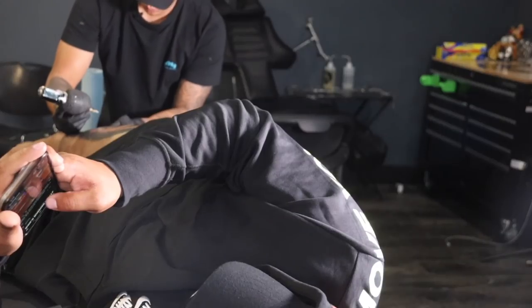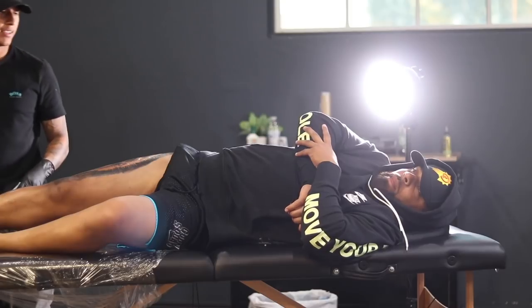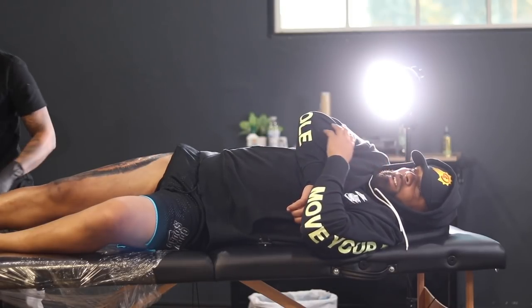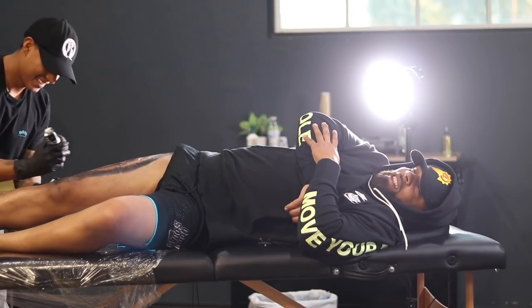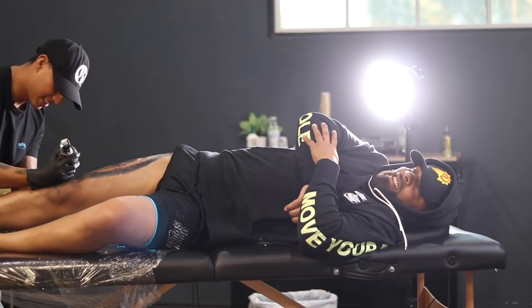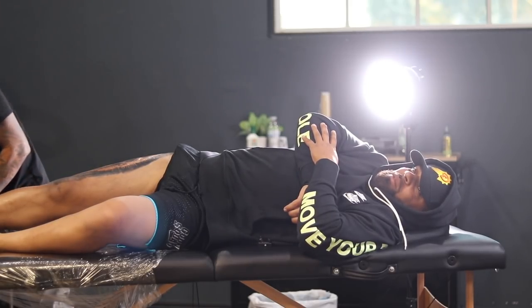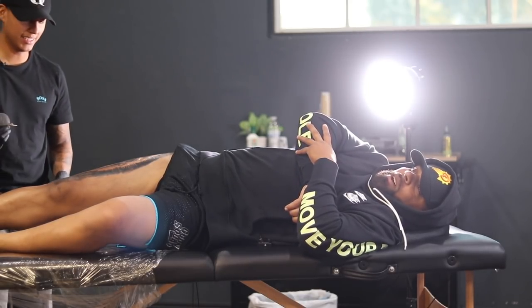Where was the most painful part? Of the thigh? I think the back of the thigh a little bit, and then kind of that top, around the hip area. Yeah. I think the back is sensitive for sure. Right here, huh? Uh-huh. The back was a little tough. It was a little raw back there.